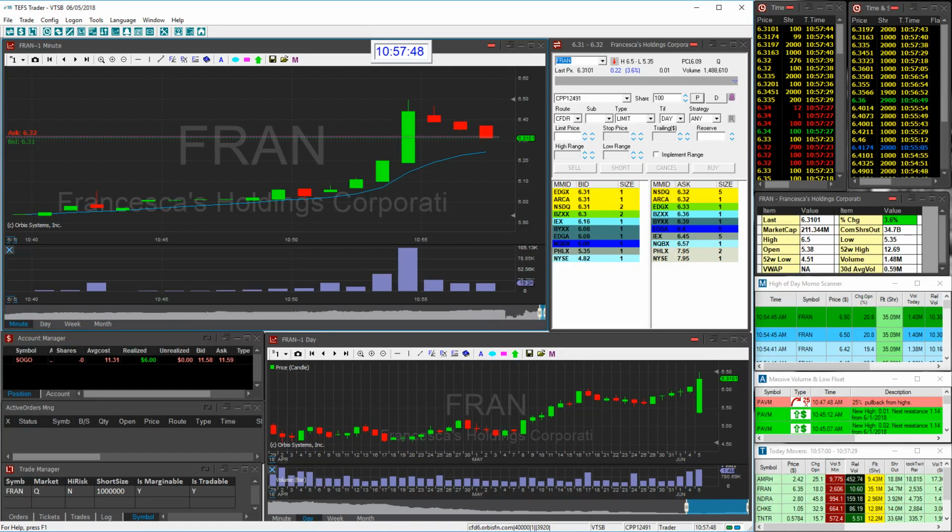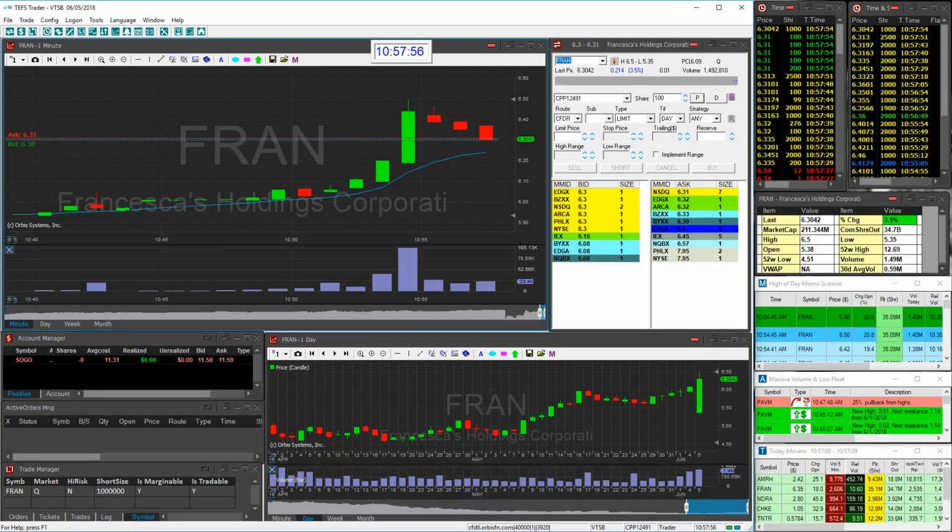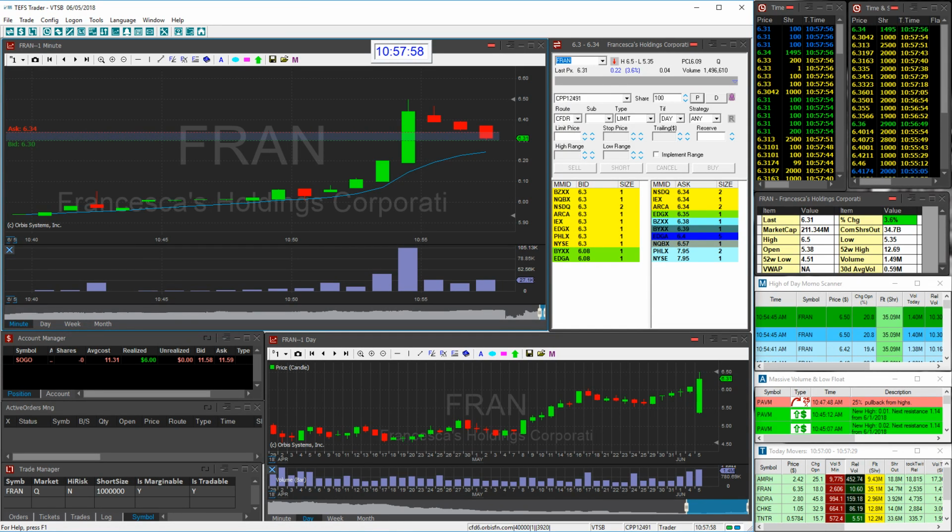All right, seeing CODX there. I'm thinking it's going to go ahead and attempt to break out, but fail there. So what I'm doing is just starting to build up an idea of shorting that breakdown.